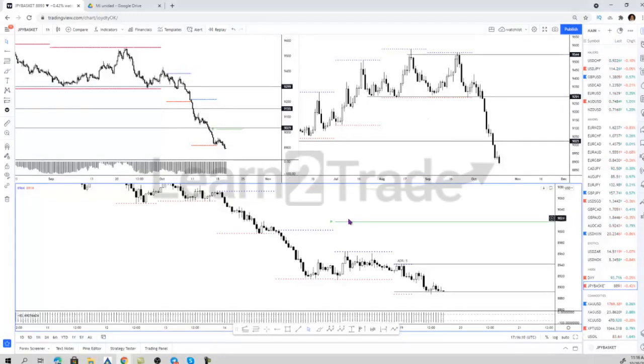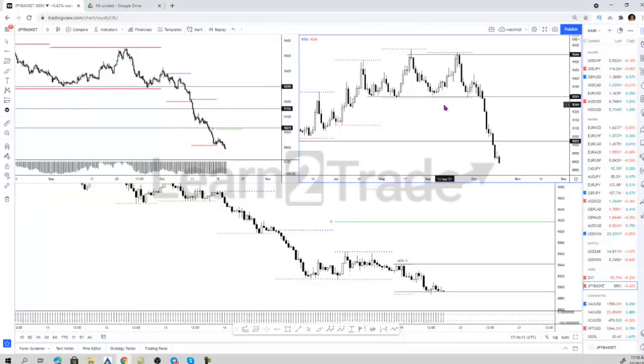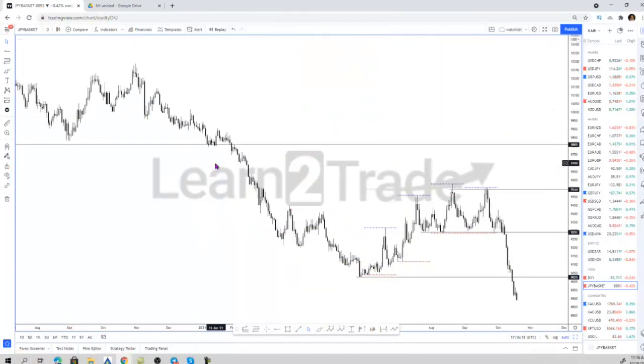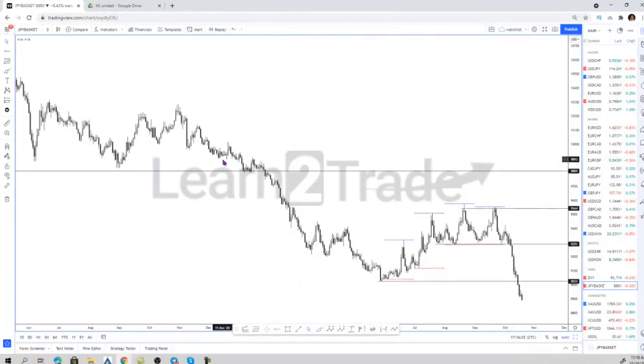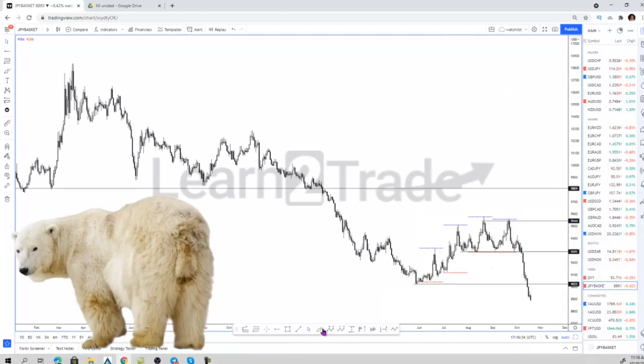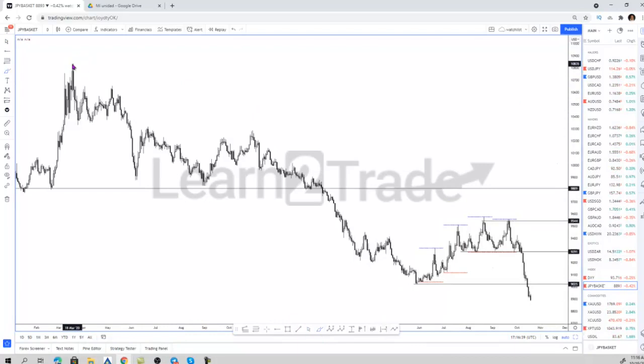Now let's get this thing going. So the Japanese yen, let's start by looking at the daily on the Japanese yen. And of course, we were looking for shorts on this currency. Why? This is the FXCM Japanese yen basket, much like the DXY for the US dollar, right? And what we are looking at here is just a continuation of the massive bearish trend that we have seen since the pandemic highs, around the 1,800 level here on FXCM's Japanese yen basket, right?